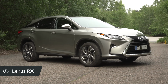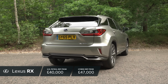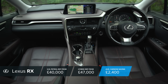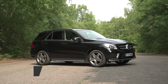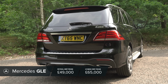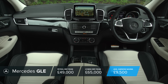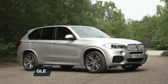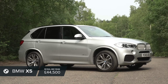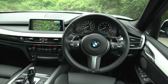The Lexus starts from £40,000 for the 2-litre turbo petrol, while the hybrid is from £47,000. However, at carwow.co.uk you can save on average around £2,400 on an RX. The Mercedes starts from £49,000, and if you want the hybrid, that's £65,000. Thankfully though, through Carwow you can save an average of £9,500 on a GLE. And finally, the BMW starts from £44,500 for a 2-wheel drive 2-litre diesel, while the hybrid is £52,000.